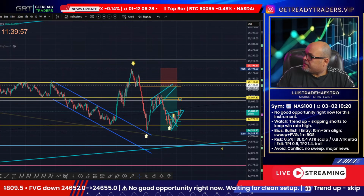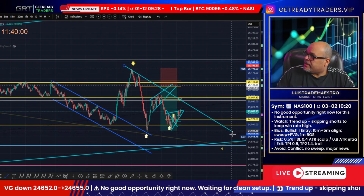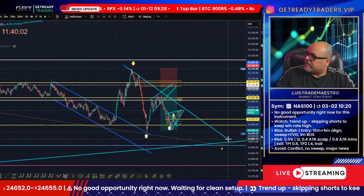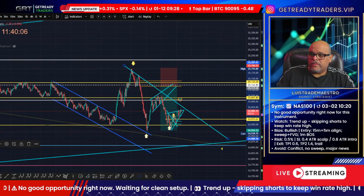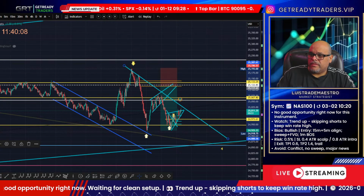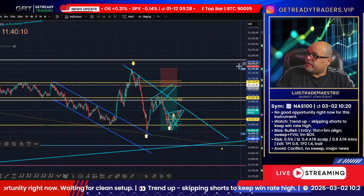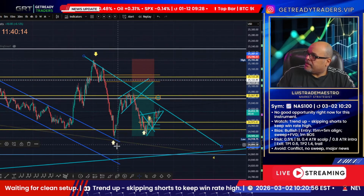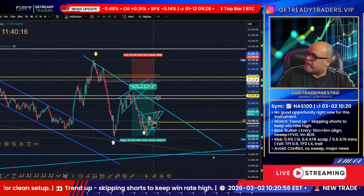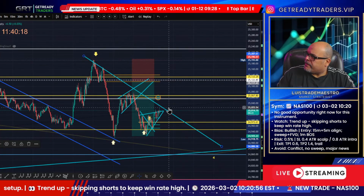As a matter of fact, I'm just seeing something really nice here. So, to sell. I'm gonna open a sell opportunity around here somewhere, but I need to see again a candle confirmation around this area.